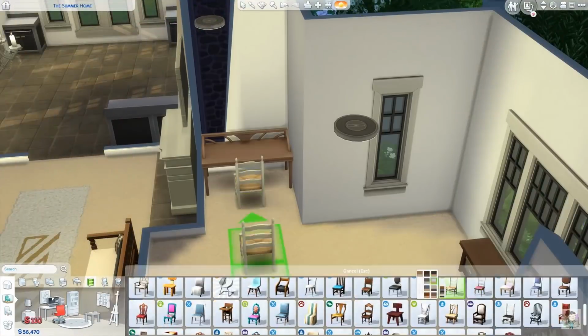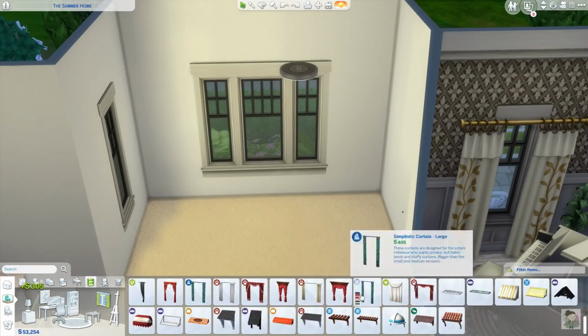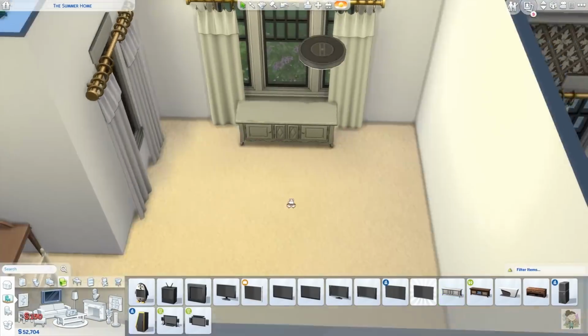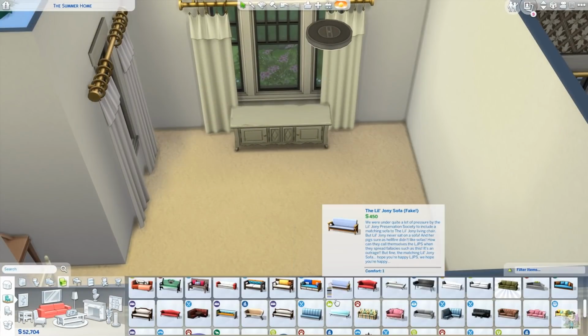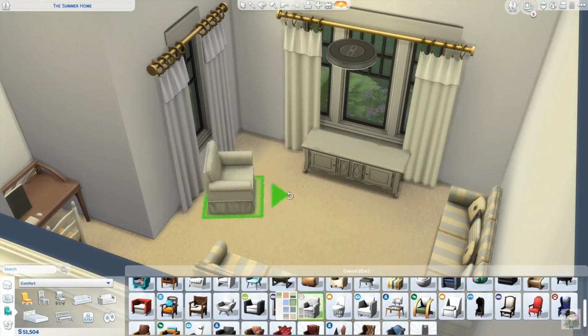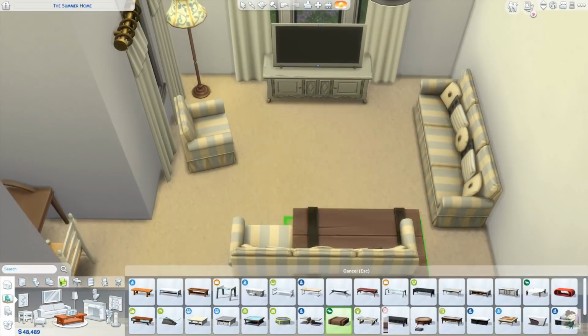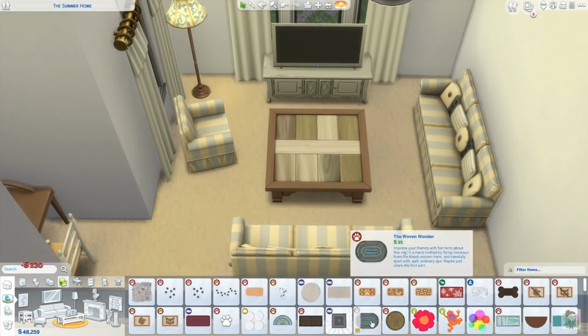With regards to the upstairs in this build, it's got 4 bedrooms and 2 bathrooms. I think the 2 bathrooms are literally twin bathrooms as well. I did include the downstairs bathroom in the footage just before, and they're pretty much the same style all throughout, the bathrooms upstairs and downstairs.